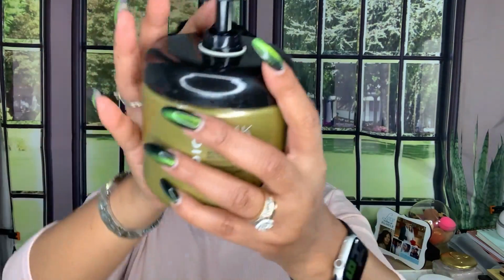Similarly, this Joico K-Pak as well. It's a protein conditioner. I think I did a video on this. This is also a repurchase. Both of them are like quick flash. This one says 15 minutes. This one, 3 to 5 minutes.